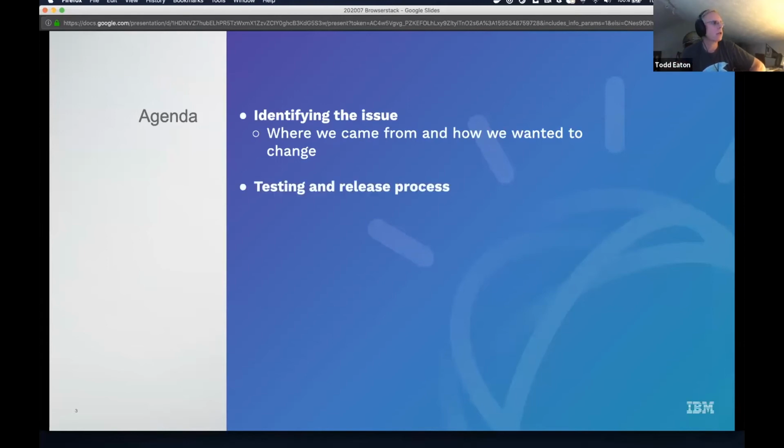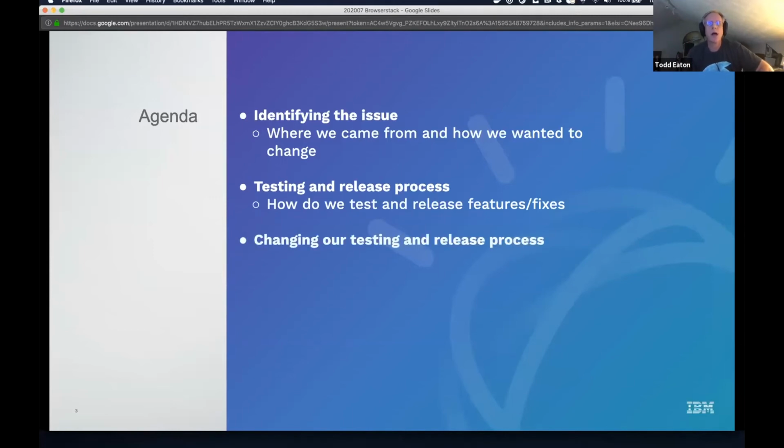From that, we're going to talk a little bit about our testing and release process. How we do our testing, how we release things, because they're all so tied together, especially in our team. The testing group and the DevOps group are tightly coupled because they both report up into me, and we tend to work real close together. How we changed our testing and release process.